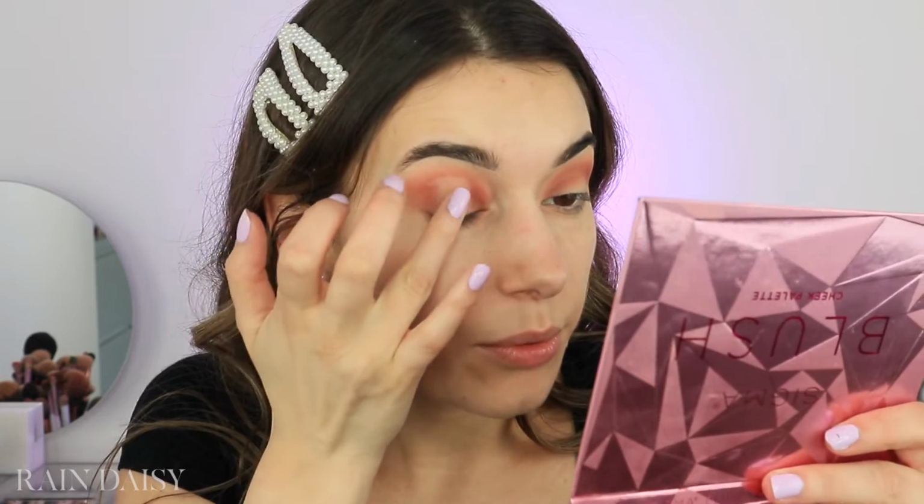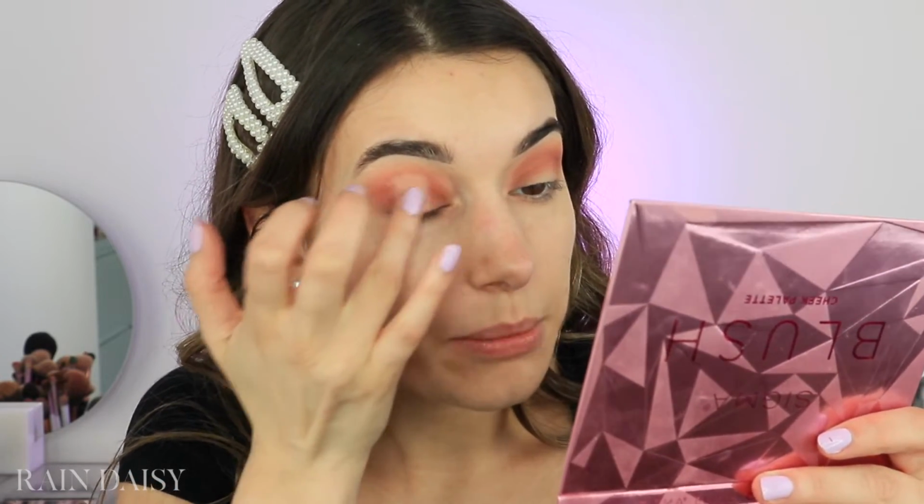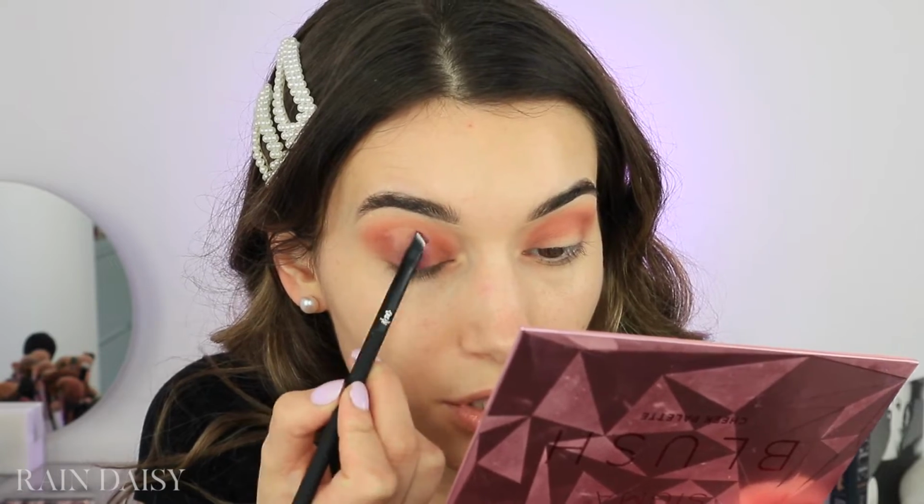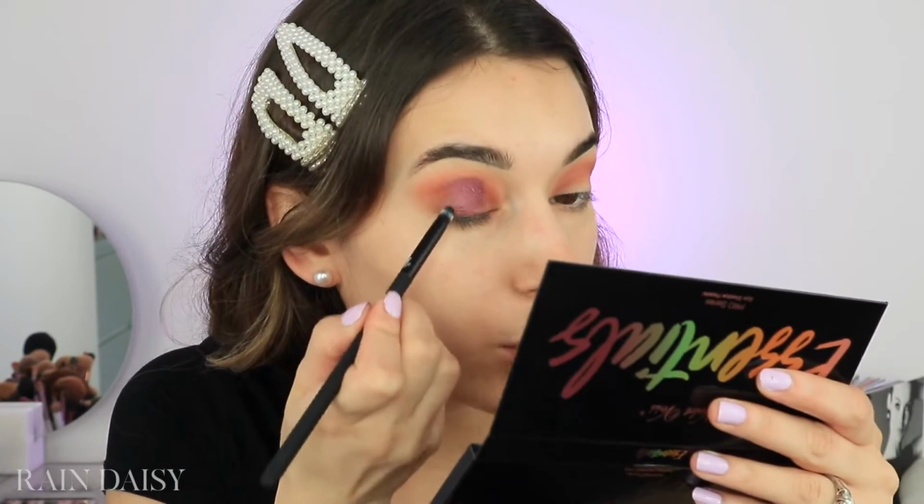Just start applying it with my ring finger. Ooh, that's pigmented. I'm just switching to a brush so I can really get up to the edge. Okay, I'm about to take a risk here, so this better be a really good black. But now I'm going to take the black in the palette that's actually called black, and with a little detail brush, I'm going to work it onto my outer and my inner corner.